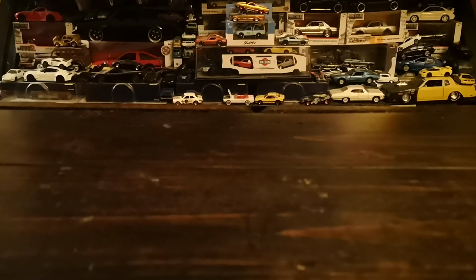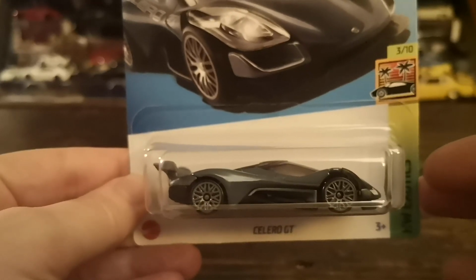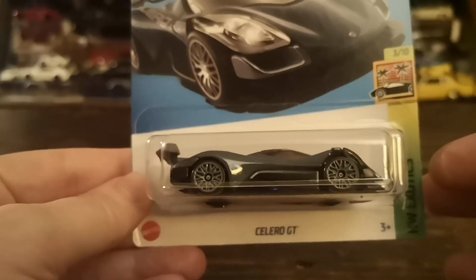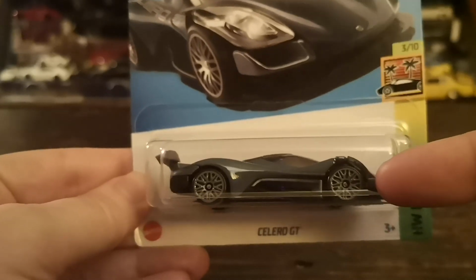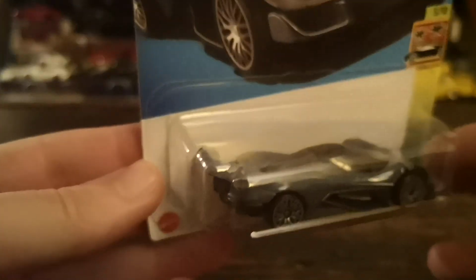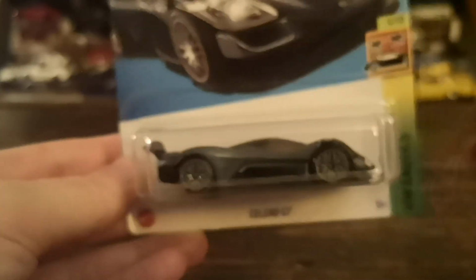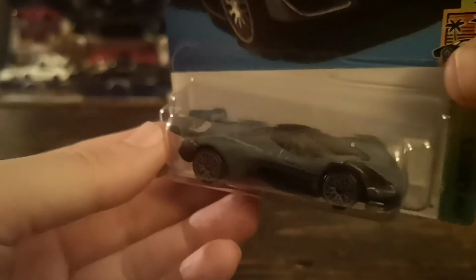First casting I picked up was just a main line that I thought was kind of important to have in the collection. It's a fantasy casting, the Celero GT, and the reason I found it would be good to pick up is simply because this is the first time these specific new wheels for this year were used. Plus the casting itself looks pretty good, a nice kind of LM looking car.